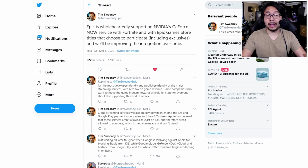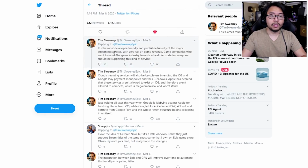Tim Sweeney, I've disagreed a lot with his stance on exclusivity, but as far as GeForce Now is concerned, I agree with what he says here when he tweeted out, Epic is wholeheartedly supporting NVIDIA's GeForce Now service with Fortnite and with Epic Game Store titles that choose to participate, including exclusives, and will be improving the integration over time. It's the most developer-friendly and publisher-friendly of the major streaming services with zero tax on game revenue.